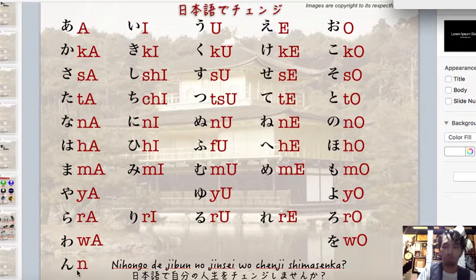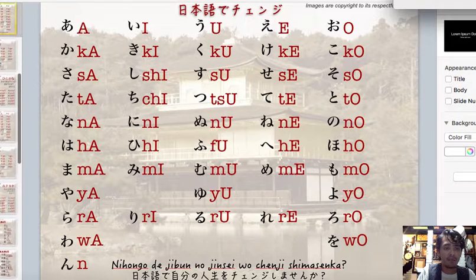So if you write the vertical column first, then you should be able to write the horizontal ones. That's how we learn in school in Japan. Okay, so basically this is the first one that you guys have to learn. Now after you've done this, we have the next one, which is when we put them together with other ones.